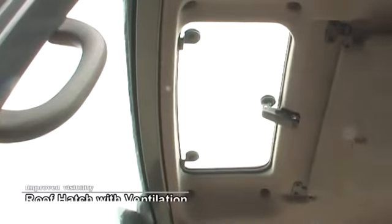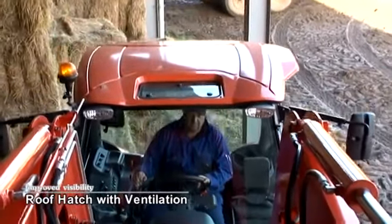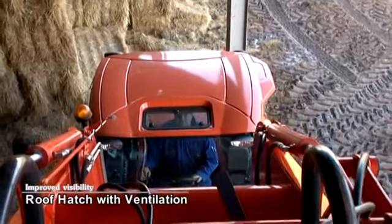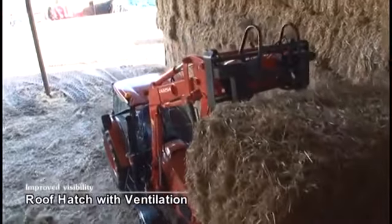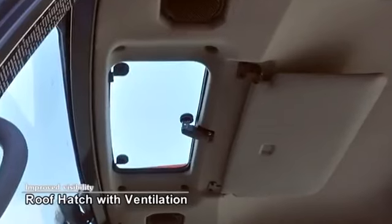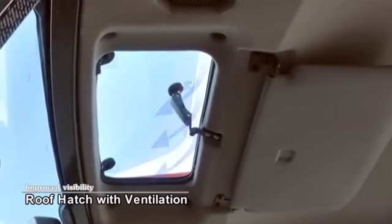A roof hatch is included as standard equipment, enabling the operator to maintain a natural posture while checking conditions during loader work. Less operator fatigue during long hours of work means better work efficiency. The roof hatch can also be opened for natural fresh air ventilation.